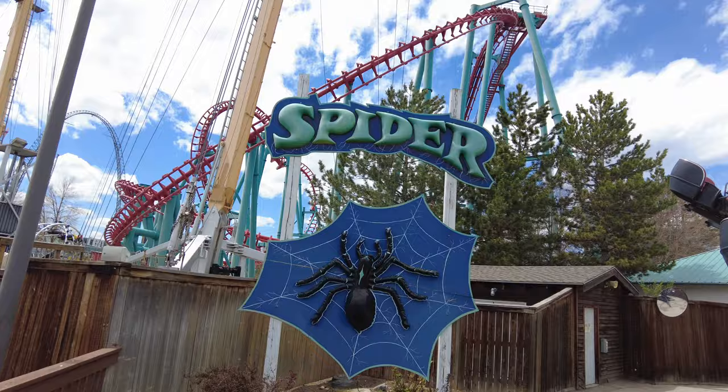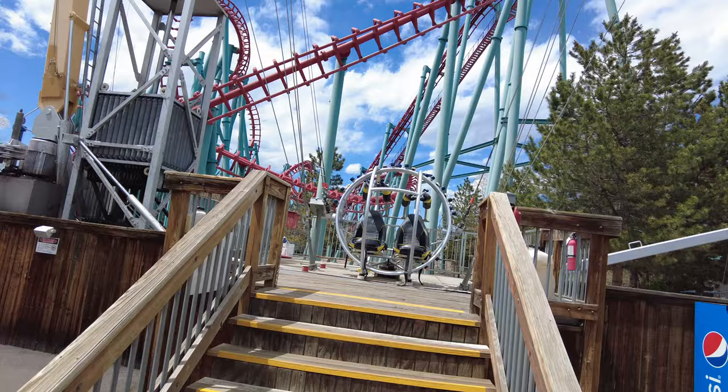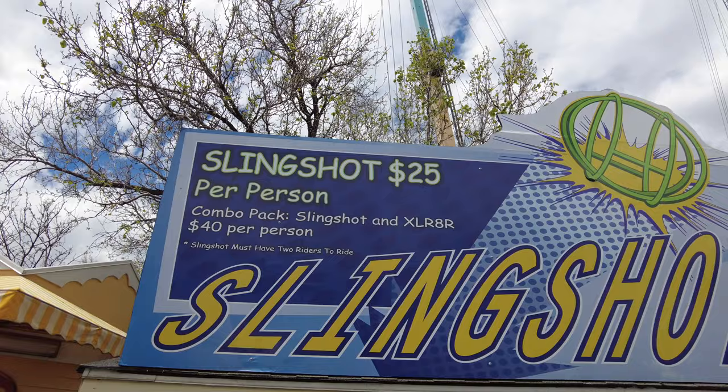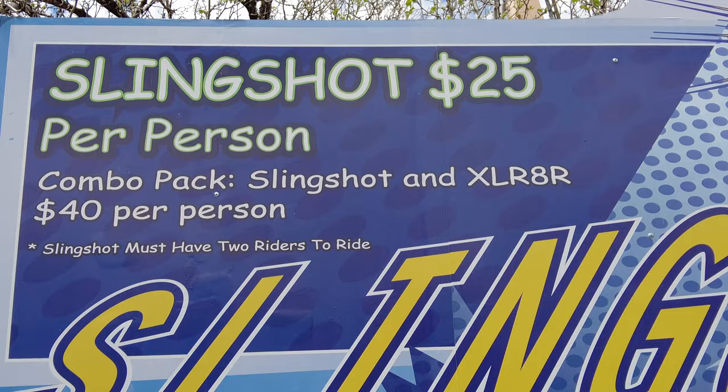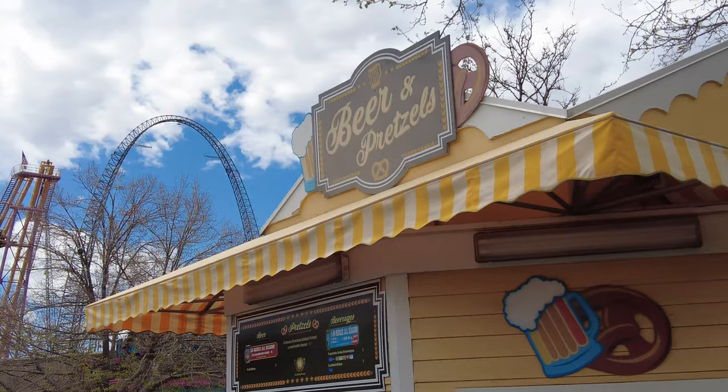Here is the Spider, classic flat ride here at Elitch. And of course they have a slingshot ride. This is an upcharge attraction. $25 per person to ride the slingshot. You can also get a combo pack that includes Accelerator. And to the right of the pub is a stand called Beer and Pretzels, where you can get a monster Bavarian baked pretzel and beer.